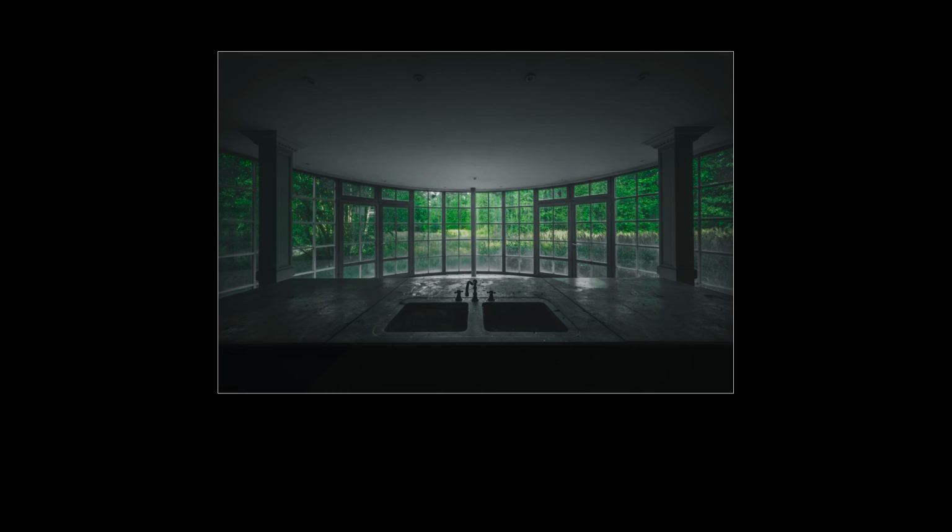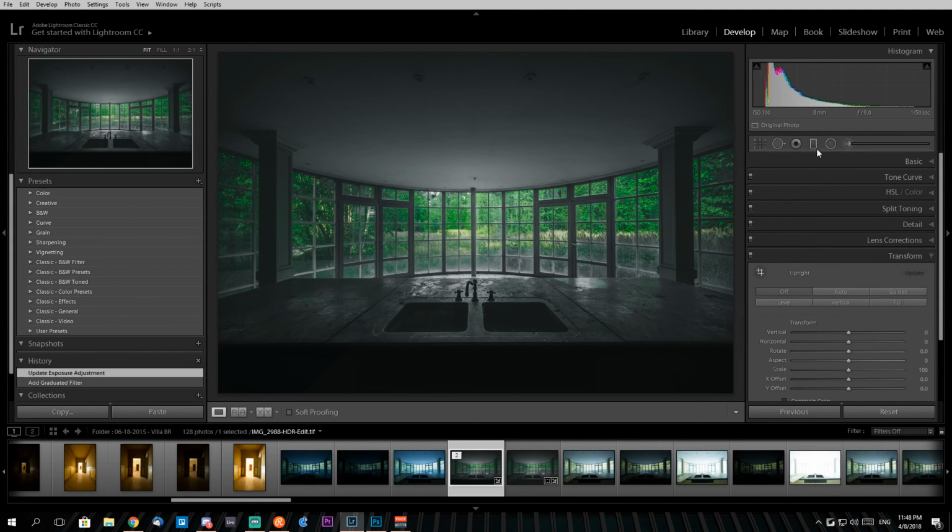So yeah, that's another image done. I think this one looks really nice. I think this is actually going to be one of the first shots that I'm going to post on my Instagram in the upcoming days. I think this one looks pretty cool.